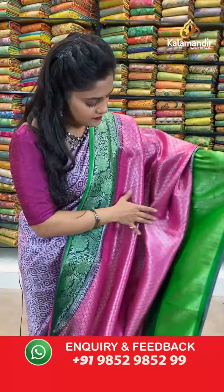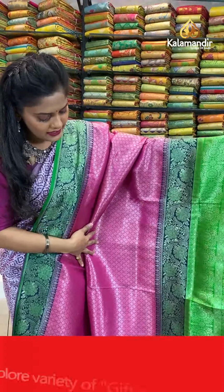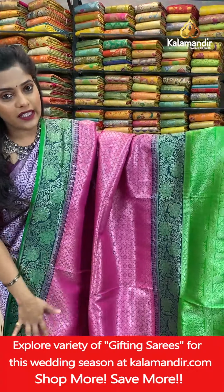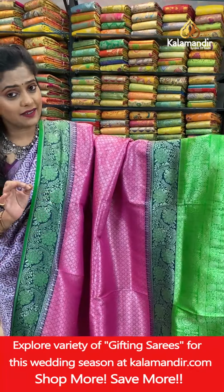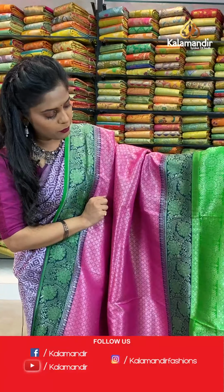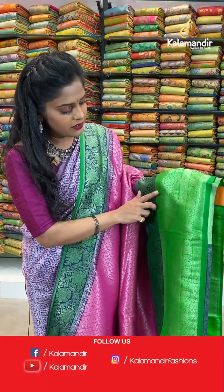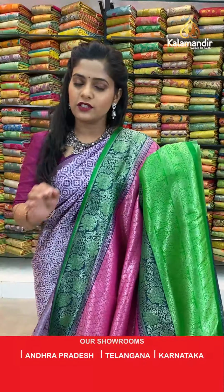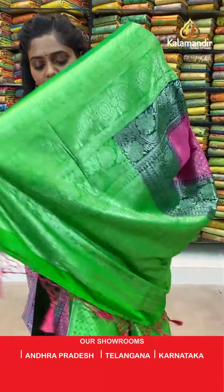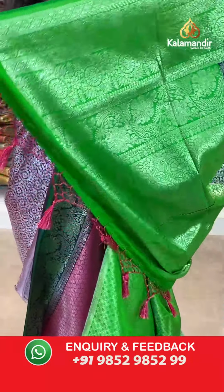I'm holding a combination of three colors. So it's a pink color with navy blue and green combination. On the entire body, there's full brocade work, which is done in silver zari threads, and then comes the floral pattern here on the navy blue portion. Again, completely zari woven on the green portion also. This is all floral design, and the same design will be on the pallu as well. Floral, contrasting color, and zari woven with tassels at the bottom.